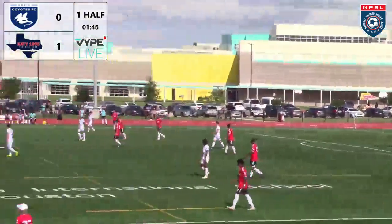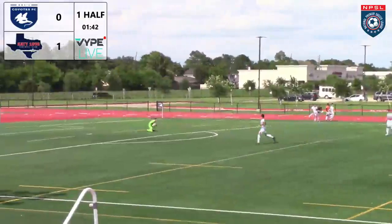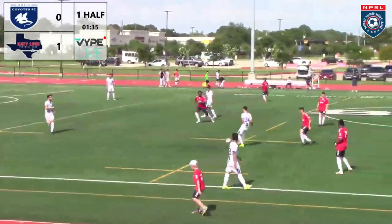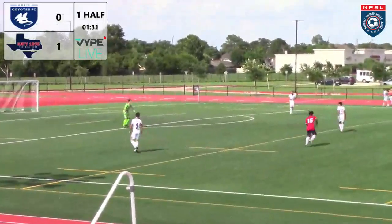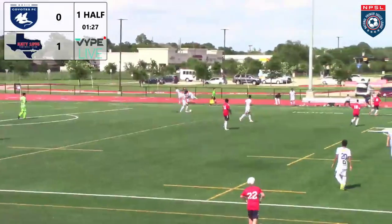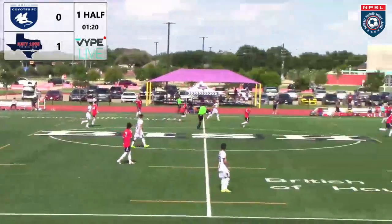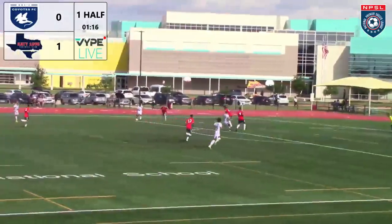Padilla going to kick this one across the field, the Coyote territory, and back to the Coyote goalie. Number 4 with it, back to the goalie. And we're about a minute and a half till halftime. Back across the field into KATY territory. And here comes the Coyotes.